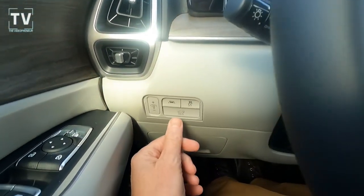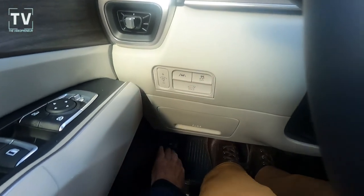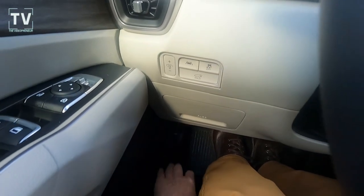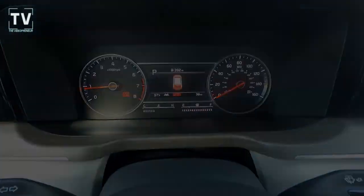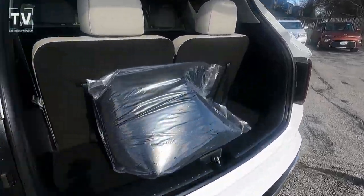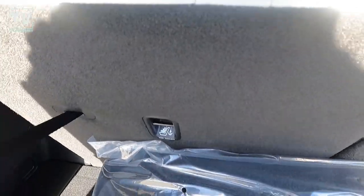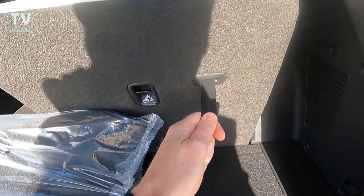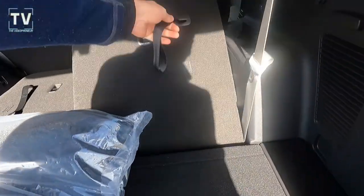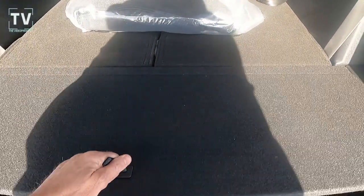SynTex seating trim. So I'm opening the rear tailgate and then also popping the hood so I can show you the engine. But then if you look on the instrument cluster, that's the 4.2-inch color screen. Carpeted floor mats. We have a smart key with push button start and remote start. As we flip the third row seats down, slide the carpet forward, and then here's our additional rear storage.